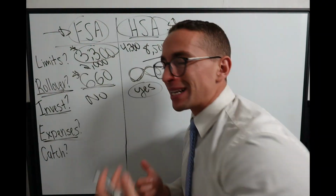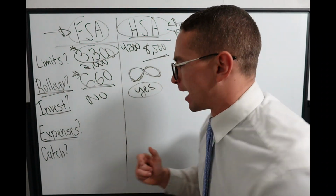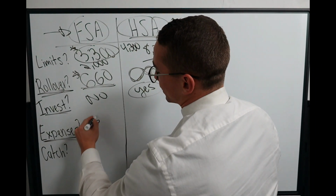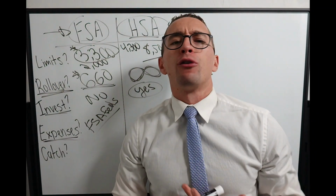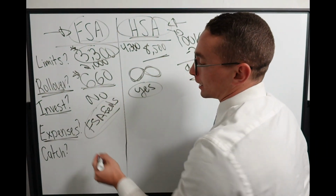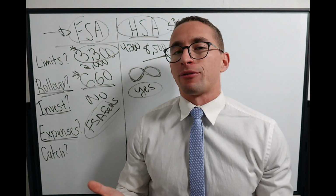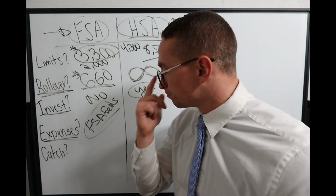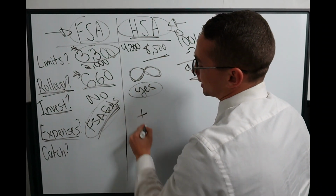Now, what kind of expenses can you use these accounts for? I'm not going to go over the full list. You can find that online pretty easily. If you go to FSAFeds.com, you can find the full list of things that FSAs cover. And HSAs cover all of those things, plus a few other things like Medicare premiums and long-term care expenses. So HSA covers all of these plus some.